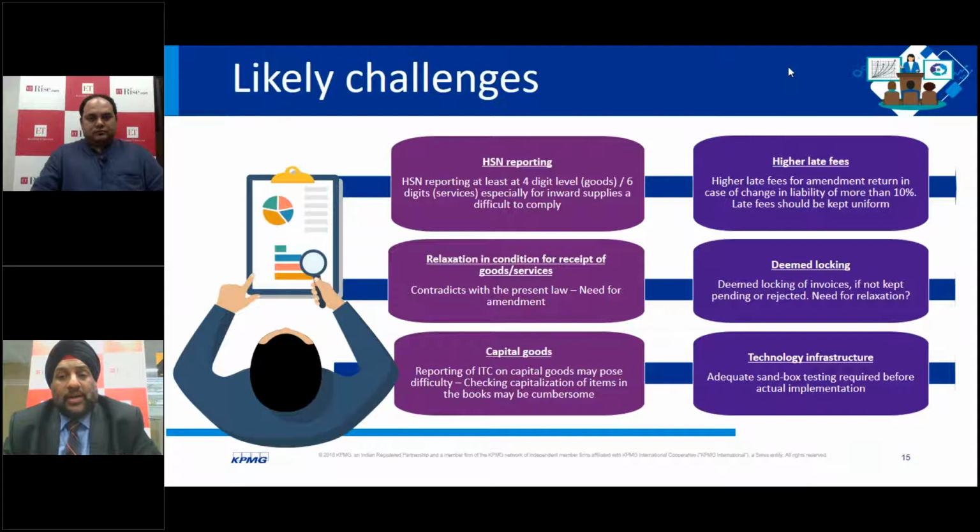The first point on the right hand side, higher late fees. While the government has given the facility of filing the amendment return, they say that in the amendment return, if you report a liability which is more than 10% of what you had reported earlier, there would be a late fee, and this late fee would be higher than what you have today.